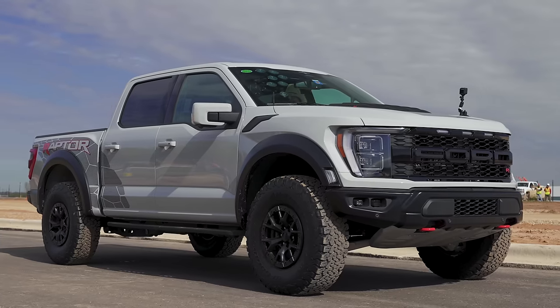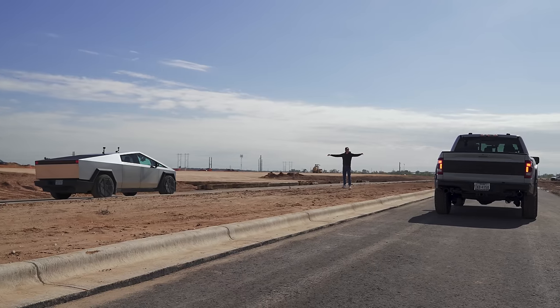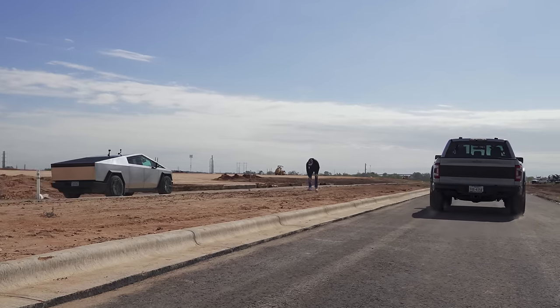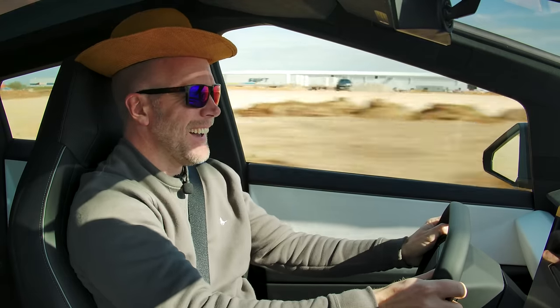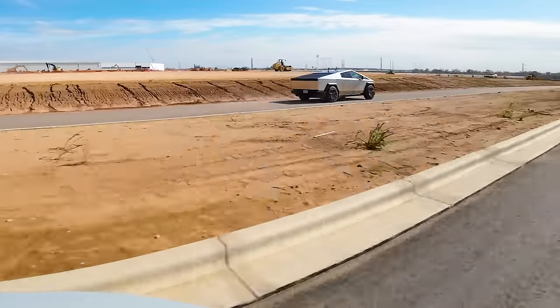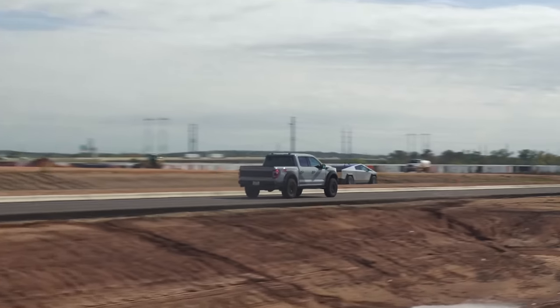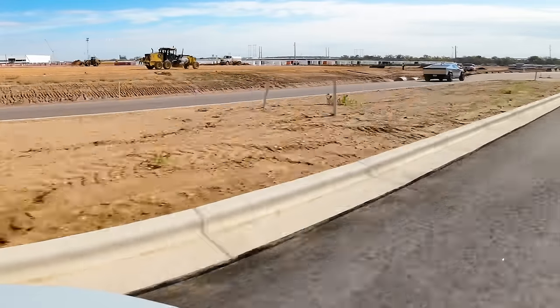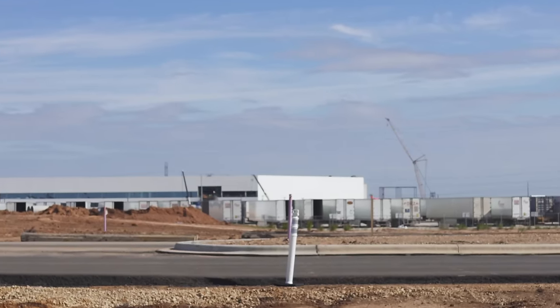I'm going to build up all the boost, all of it. It's like a bucking bronco when you get it on full boost. Yeah. 3, 2, 1. Freaking frick! That was mega off the line. I just got dropped. This doesn't like braking.